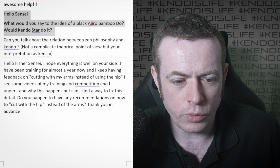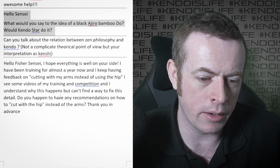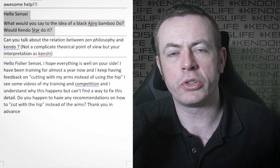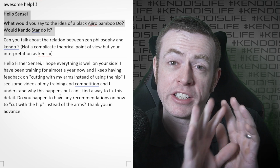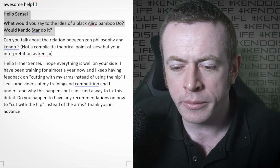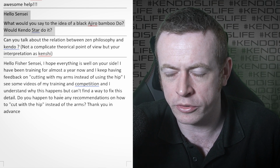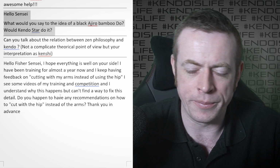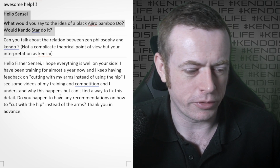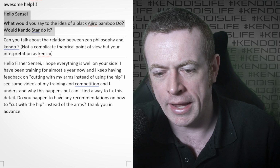Hello Sensei, what would you say to the idea of a black ajiro bamboo dodai? Would KendoStar do it? Okay, so the ajiro dodai is like bamboo, and you can see the bamboo, and then there's a lacing on the front. It's like the really old-fashioned one. In the old days, people that couldn't afford a dodai that was covered with leather would use that one. It was like the cheap version of the dodai.